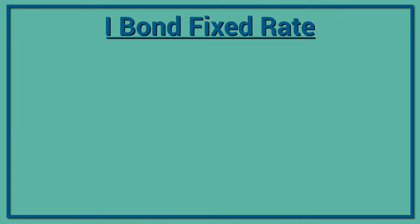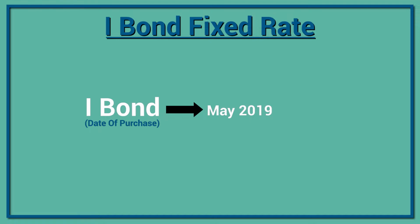When people hear that the fixed rate right now is 0, I will sometimes get the question, when was the last time the fixed rate was something other than 0? And you actually have to go back to May 2019. In May 2019, the fixed rate was 0.5%. And the last time that fixed rate was above 1% was actually November 2007. So it's been a while.